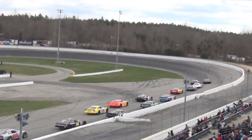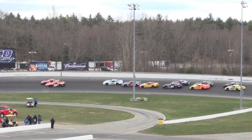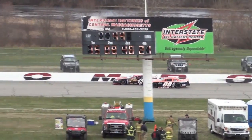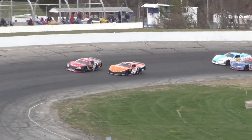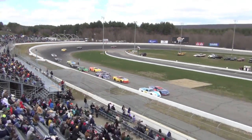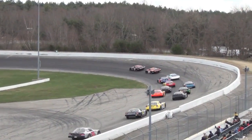Back under green as they make their way down into turn number 1. Things start to mix up front as they work their way off of turn number 2. A great side-by-side battle. And now one of the guys that has made his way to the front, a veteran campaigner over at Thompson and a crowd favorite, the Mad Dog, George Bissett, works his way up to the front, and certainly to the chagrin of the crowd as far as that went.